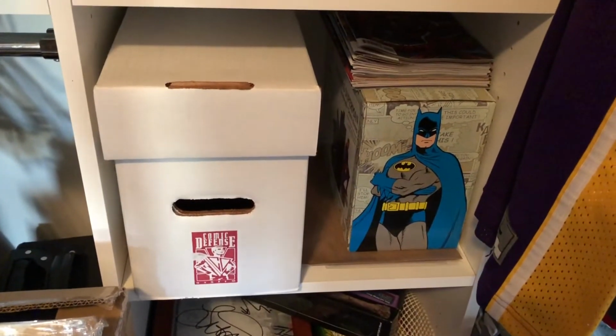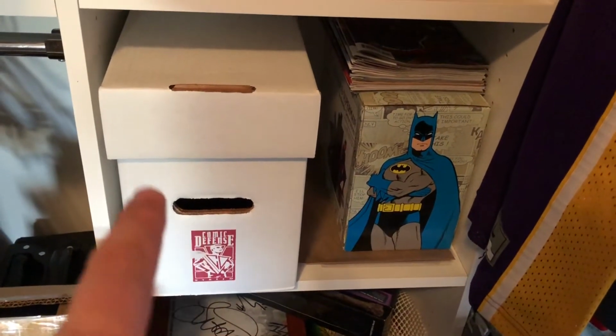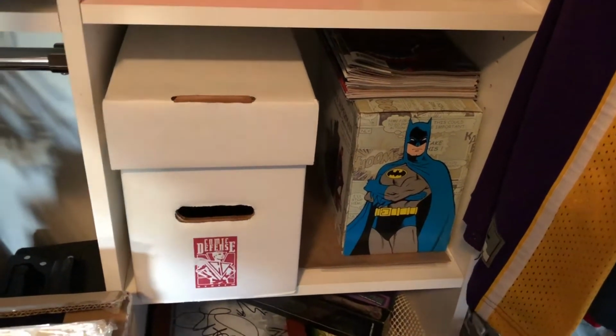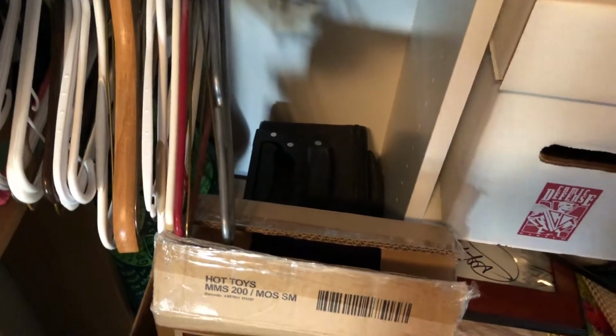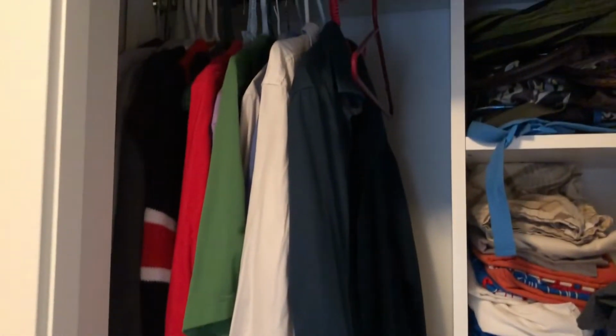It's a closet. This is my very small comic book collection. That box is barely full at all, but we'll probably come back to that later. This is a pile of autographs that used to be hung up and aren't anymore. Random boxes of storage. That's my wrestling gear bag back there, and above that are my work clothes.